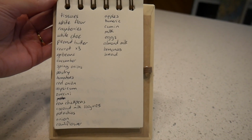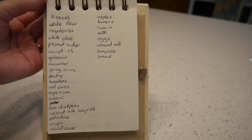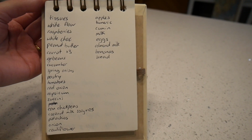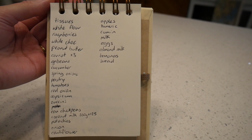So on here there's still a bunch of veggies, but they are ones that are gonna be for our dinners. I don't organize it into the order that you find things in the supermarket because I just can't be bothered. I just take my pen with me and cross things off. It's fine. But yeah, that is our shopping list. Let's go ahead and do the shopping.